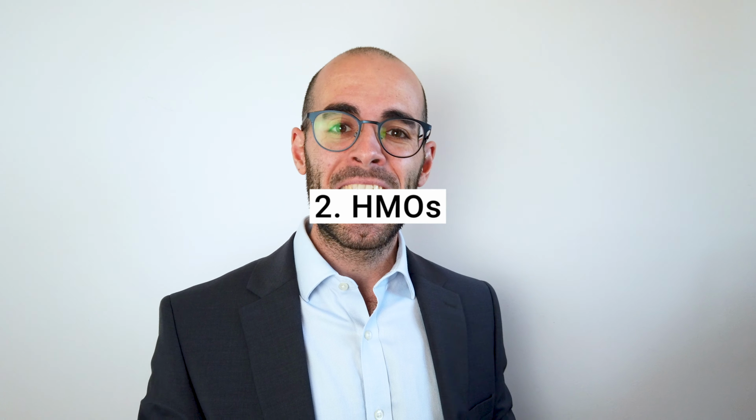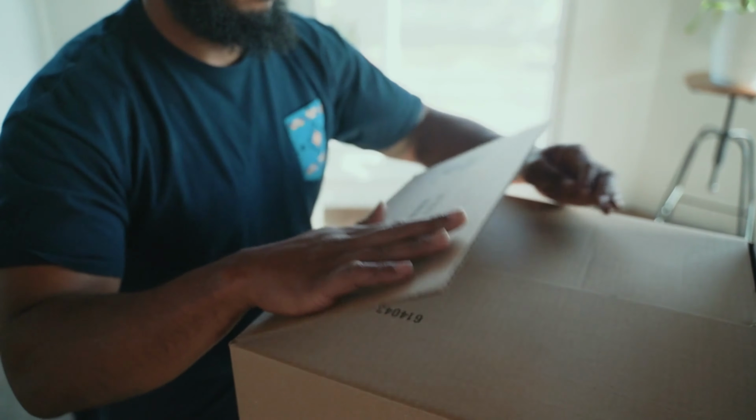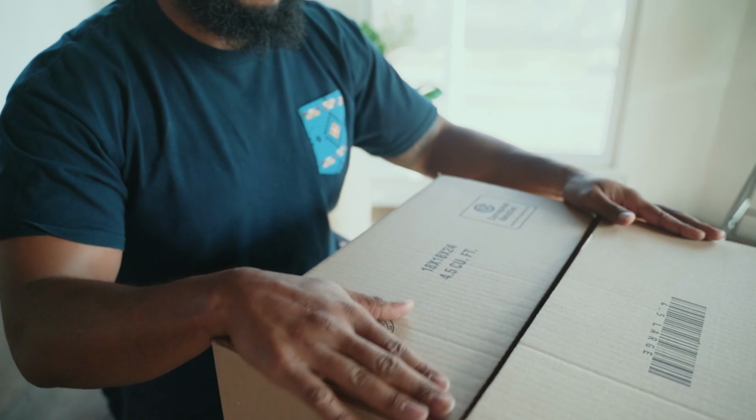Okay, so number 2, the second way to make at least £3,000 per month in property is by investing in HMOs, houses of multiple occupation. Now, what is an HMO? An HMO is a property where 3 or more unrelated people live in the same dwelling, okay? So 3 or more people not related live in the same house. That's what's classified as a house of multiple occupation.